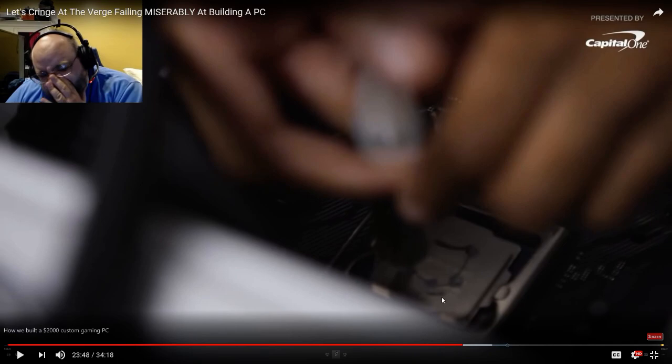You don't put that much. And to make the situation worse, he's keeping the thermal compound pad on the CPU cooler. So he's not removing that, and he's putting all this on there when really you should only have like that much on there. Just that much. You don't need a ton of stuff. You just need that much. You don't need all that.